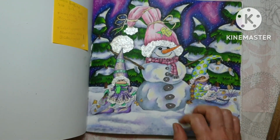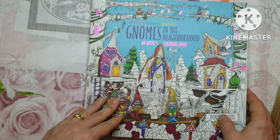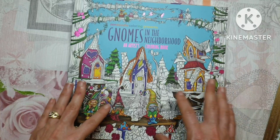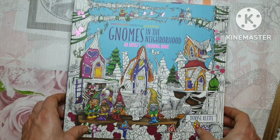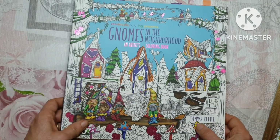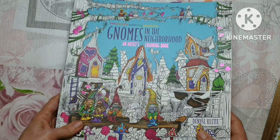So yeah, that's that one done. I am planning on coloring one of the winter scenes in here for you on camera so you can see how I would tackle it. So stay tuned for that. That will be coming soon. So that was what I've done in Gnomes in the Neighborhood by Denise Klett.